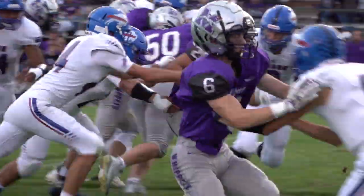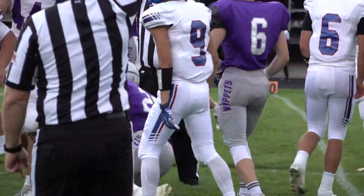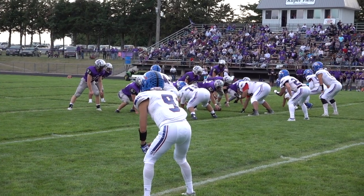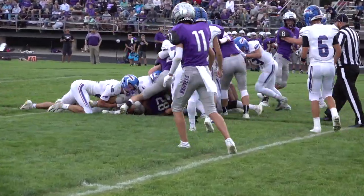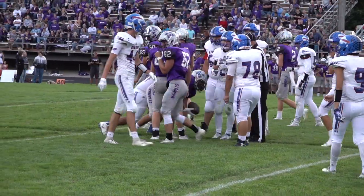Hands it to him up the middle, has a little hole for the 25, slides through to the 23, down to the 22, upended there by Davis and company. We're going to go with a different look this time, and Gonzalez with the handoff, Bates under center, gives it to him, he crashes forward for the first down, short yardage set, he's going to pick up three.